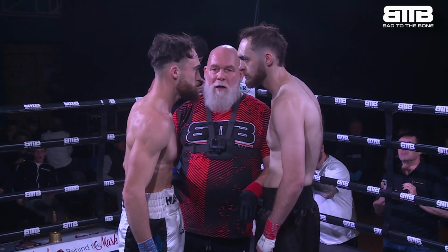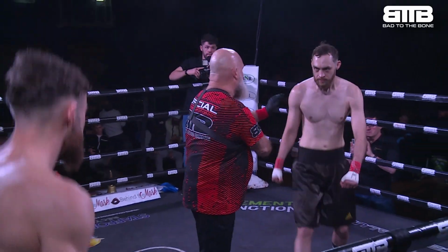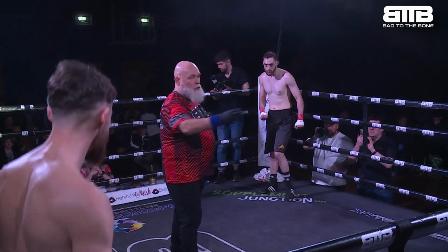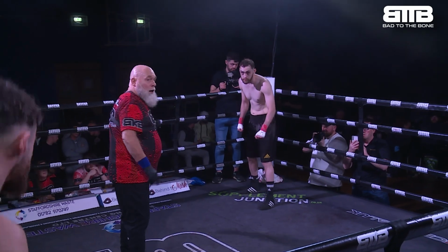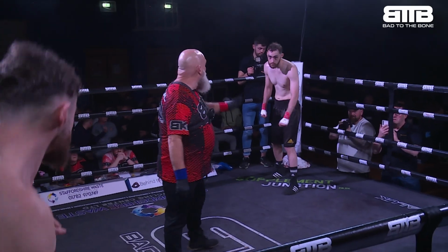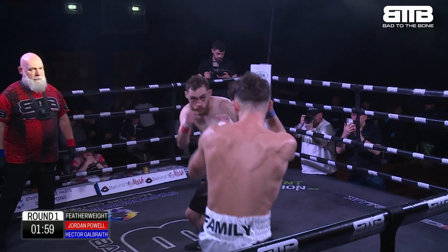Final instructions from the referee here. BKB fight number 10, scheduled for 5 2-minute rounds at featherweight. Powell in the red corner and Hannibal Galbraith in the blue corner. Bad to the bone, the fight before Christmas. Round one. Here we go.